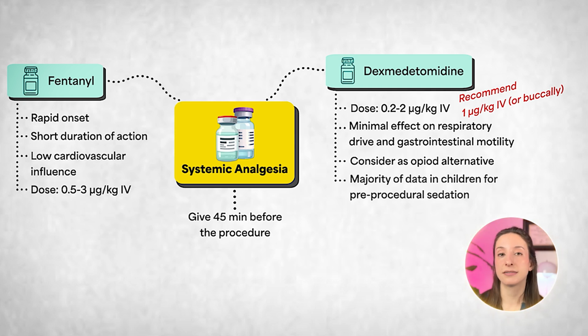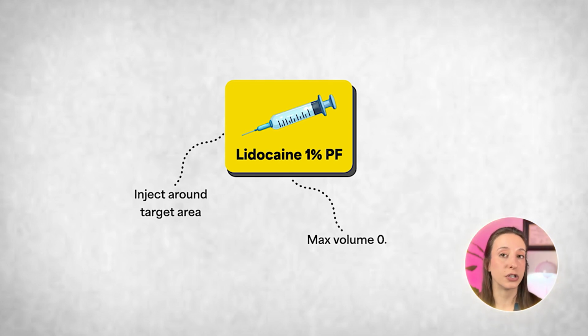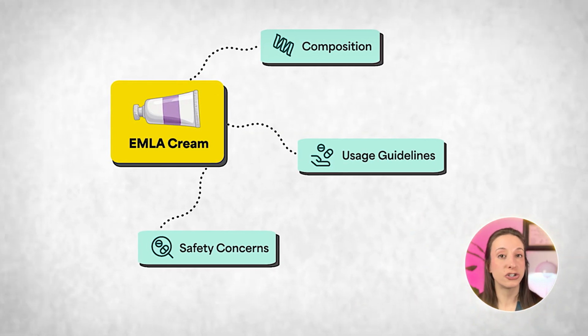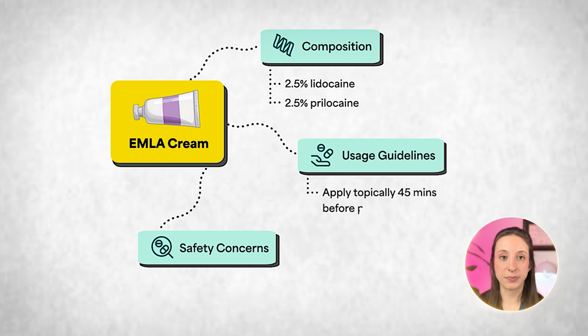have IV access. Lidocaine 1% preservative-free injection should be adjunctively administered prior to lumbar puncture, infiltrated around the target area to a maximum volume of 0.8 milliliters. Topical Emla cream may convey additional benefit when used adjunctively. Emla cream is a topical anesthetic containing 2.5% lidocaine and 2.5% prilocaine and is only effective as an adjunct. Apply topically 45 minutes before the procedure for optimal effect.